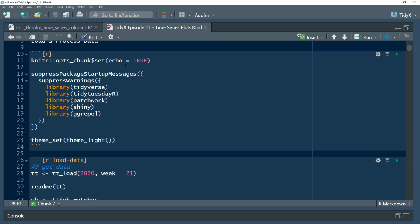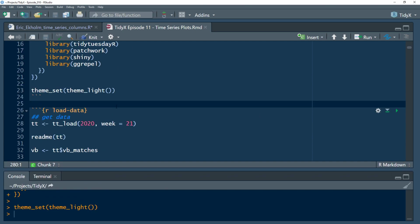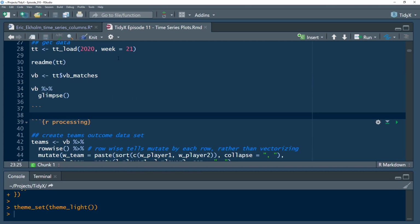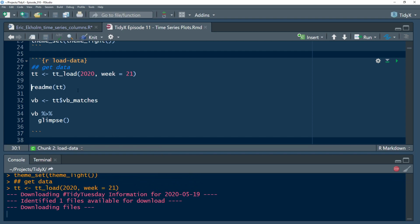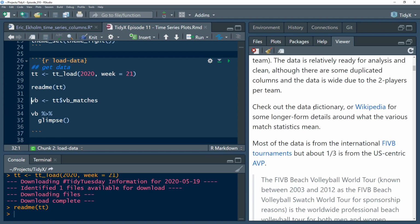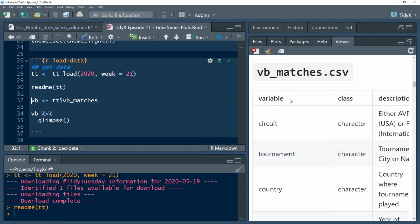So similar to all of the code, we express our packages up front there. We've got a few of them, and we set our plot theme to light. We load the data in using Ellis's handy dandy R package for that, tidytuesdayR. It also has this cool little README where we can actually get the Tidy Tuesday web feed right there in our viewer.